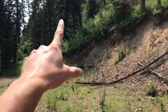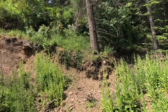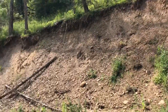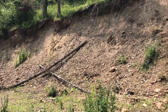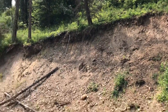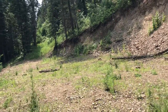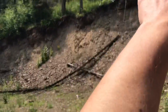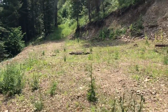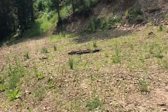There's 3 draws on this property, and then 3 fingers. So my thought with this property was to divide it up into 3 parcels. On top of each one of those fingers, you would have a building site. Now, to be able to do that, it's going to cost you quite a bit to build a road up here. You'd have to bring in a road and do a couple of switchbacks, and it's going to take some development work. What do I think it would take to build that road? I'm just going to say 100 grand.